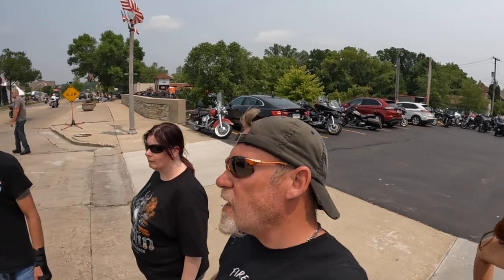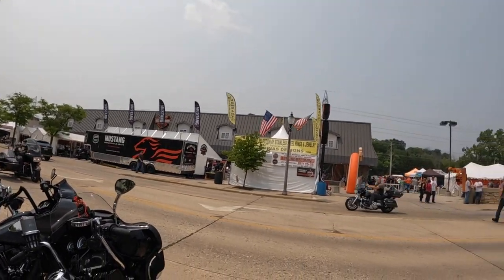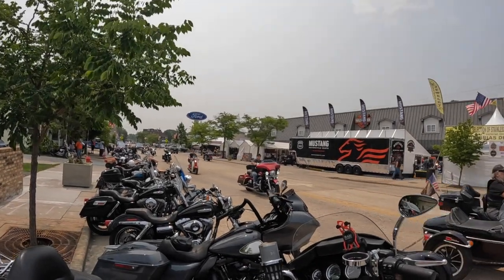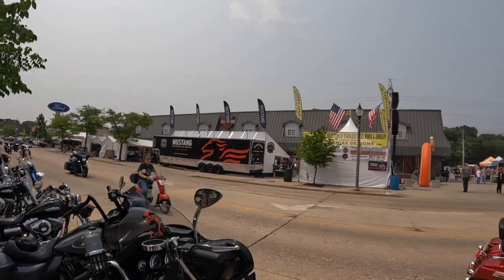All right, stop two. This is Suburban Harley Davidson, right? Yeah. Is that what it's called? All right, stop two, if we can make it across the road. Here it is, vendors in the parking lot over here. Lots of bikes poured in. Problem is, we'll never get across the road. Let's go get our chip and our card punched, and we're out.